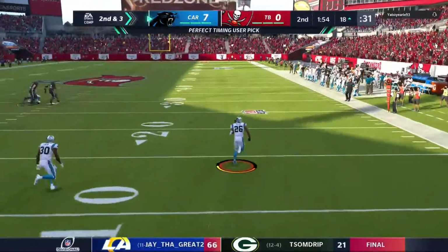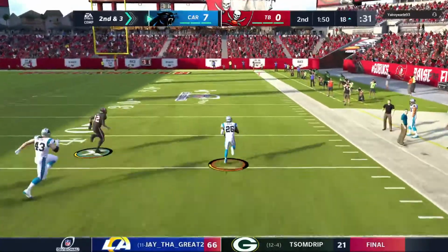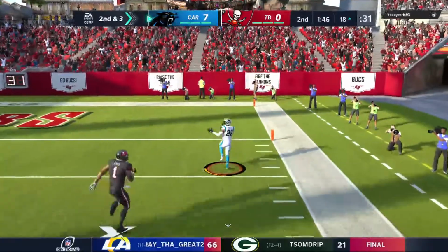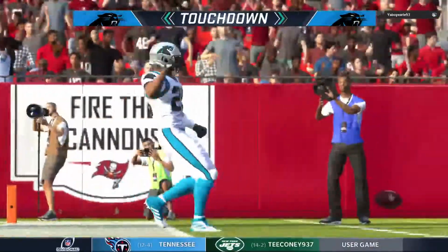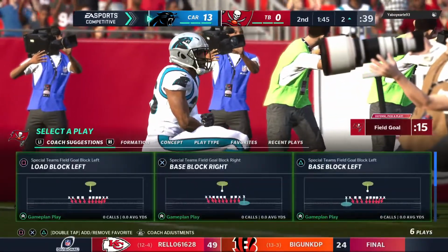Picked off inside the 5. And now you gotta love it. The right side. And he will bring this one back. It's a pick 6 for a Panther touchdown.